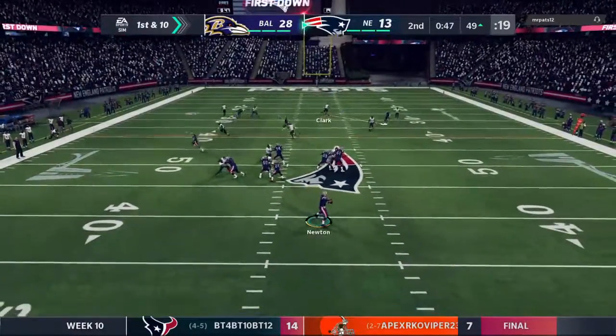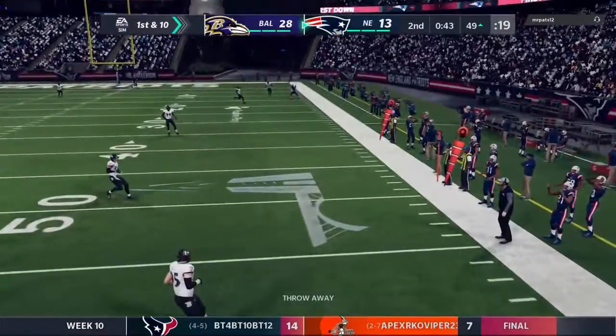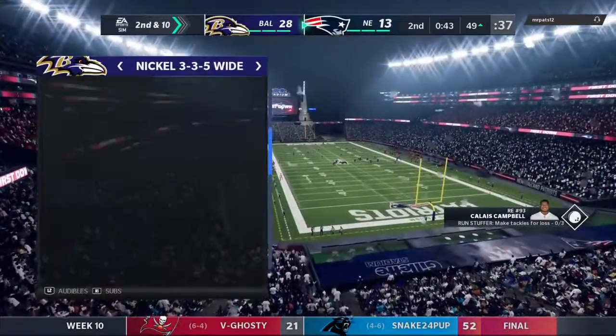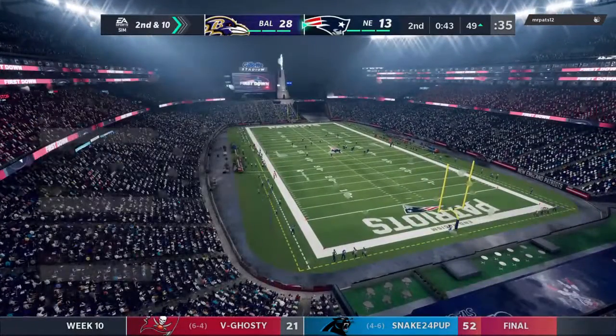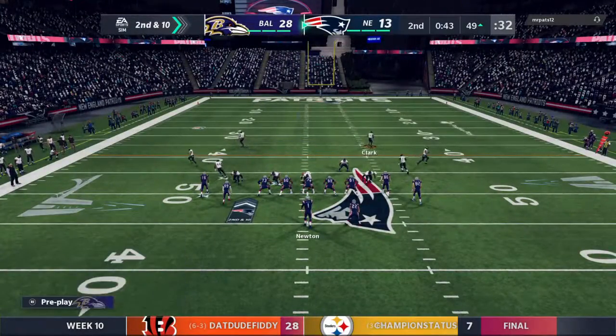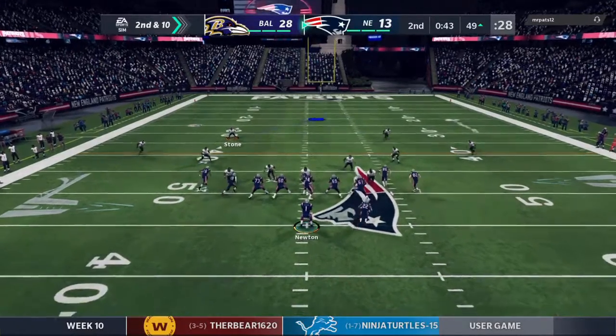Play action. It's Newton. Flushed out right. Pass incomplete. Some of the fans here don't seem too happy about what we've seen in this first half. No, not at all, and I understand why. They've looked lethargic, out of sync, and it shows on the scoreboard. After the incomplete pass, here now is 2nd and 10.